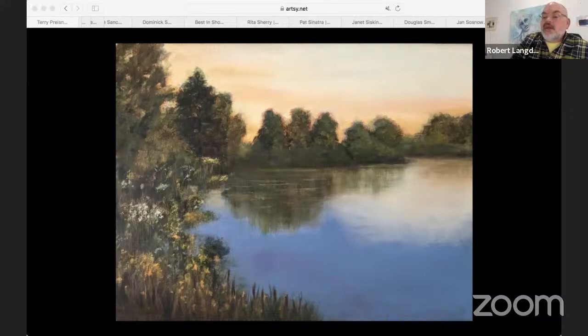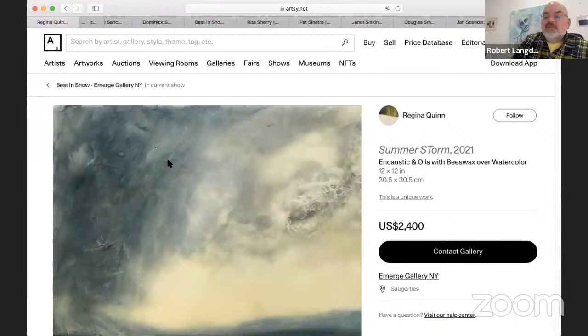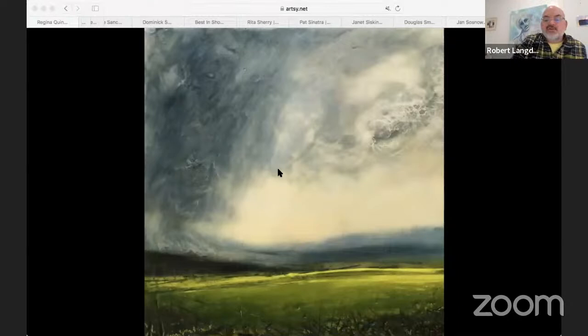Okay. Next, we have Regina Quinn. Regina lives in Gilboa, New York. This is called Summer Storm. It's encaustic and oils with beeswax over watercolors. She overlays her oils with beeswax, the top layers of encaustics, over a watercolor base to achieve luminous intensity. She feels that this work, which won the grand prize at Cooperstown Art Association's 2021 Essential Art Exhibit, is her best work of the year as it evokes the landscape simply with immediacy and intensity and relates to her concern about climate change without resorting to didacticism.